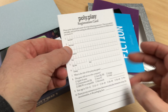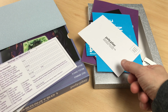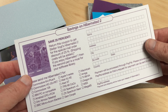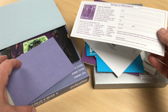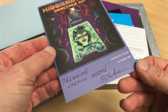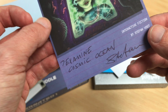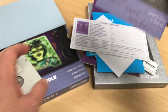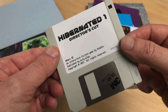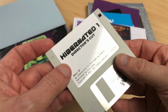Look at this. Registration card. Wow. Just like the Infocom ones you get. Oh, look at this. Savings on Hibernated 2. 25% off. Look, see all the different versions you can get. Signed as well. Oh, look at that. Code. Nice. Ta-da. Look at that. Atari ST. Wow. How cool.